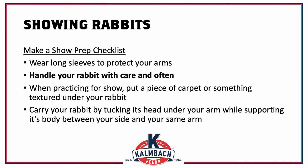When practicing for show, put a piece of carpet or something textured under your rabbit so that way it can grip. Carry your rabbit carefully by tucking its head under your arm while supporting its body weight between your side and your same arm. Practice showmanship regularly to familiarize yourself. And most importantly, make sure to have fun.